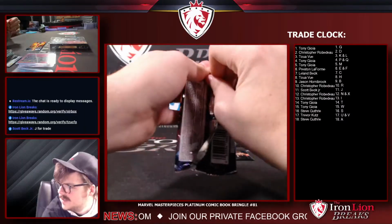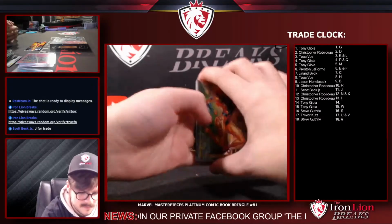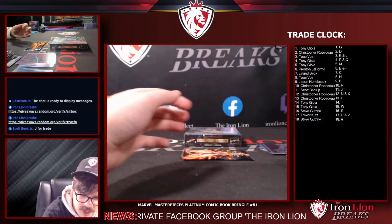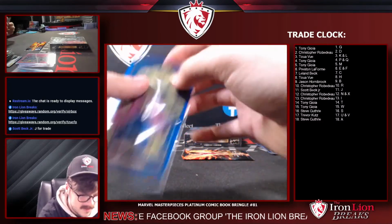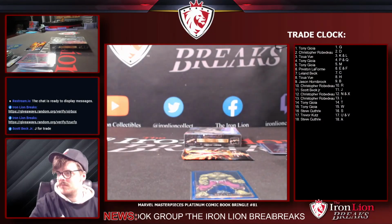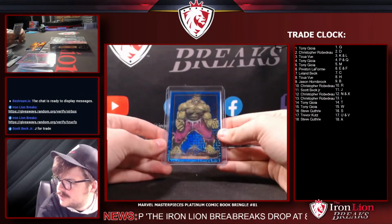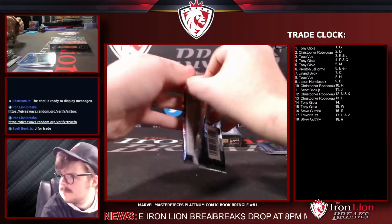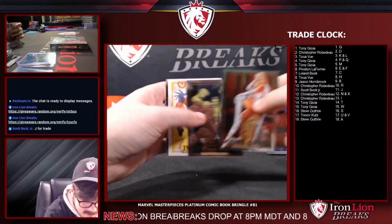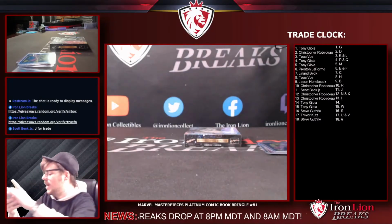All right, 2 packs left in this first box here. Got a nice Hulk on the blue tracks there, going over to the letter H. Love the look of those blue tracks. They really look nice in the light. All right, good luck. Last pack of the first box here. All right, let me get this base moved over. We'll hop into our second box.